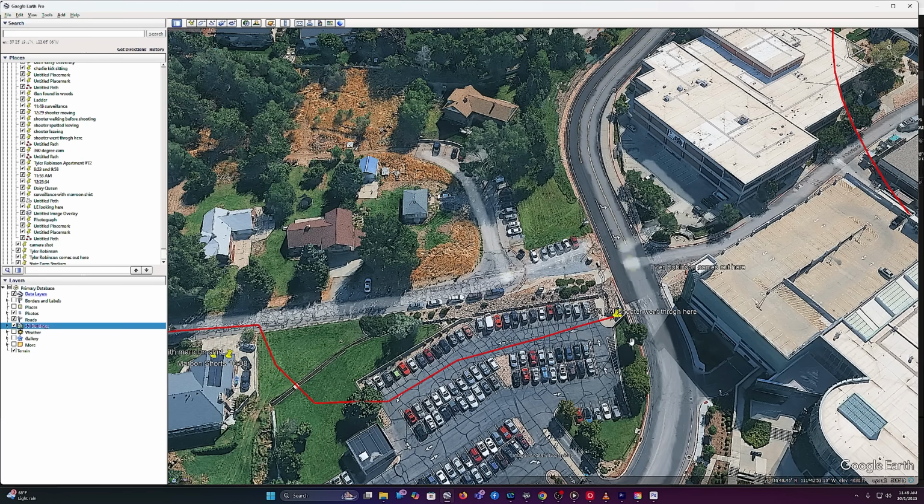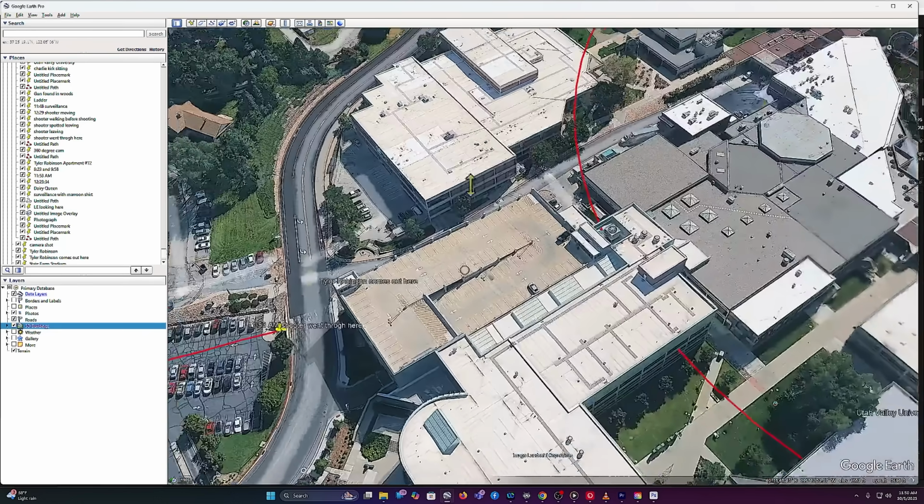They have video of Tyler Robinson reaching the roof, walking to the corner. Now, can you see his face? No, you can't. But they have him on surveillance camera leading all the way up to the roof inside buildings. And then he goes up the stairs onto the roof, and then he goes over and shoots Charlie Kirk.